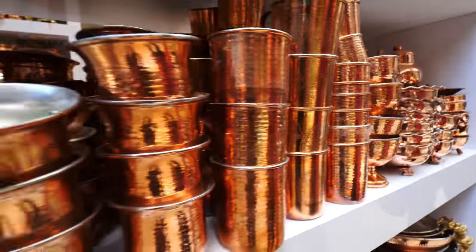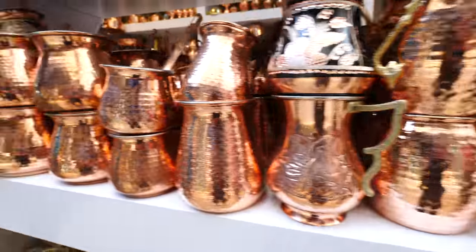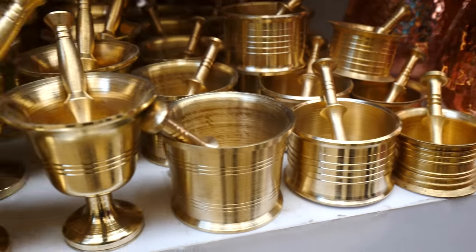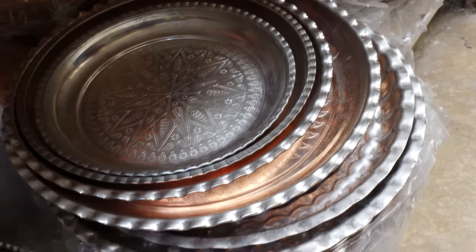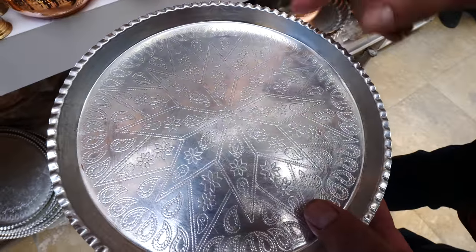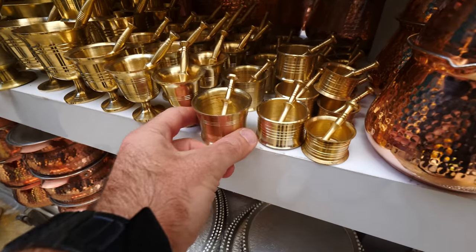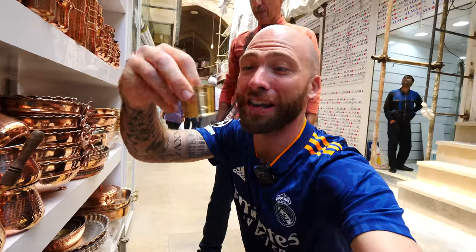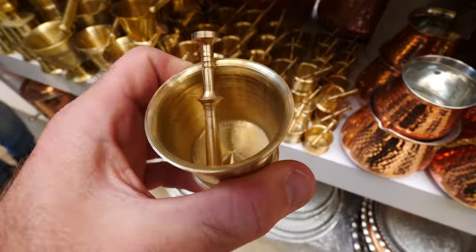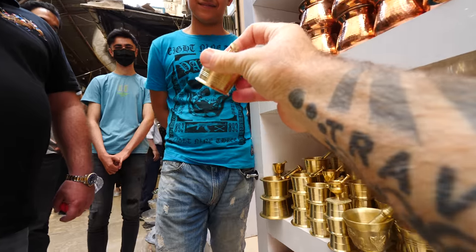Okay. Let me introduce this one. You can grind saffron. No way. Yeah, this is for saffron. In there? Yeah, small copper trays here to serve the guests with tea. Guys, I think I'm gonna take $4. $4 for this? For the saffron grinder? It will give you a discount. Give me a discount? Yeah. Okay, I like it. I like this one. This is the one.